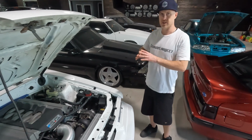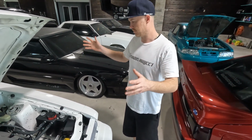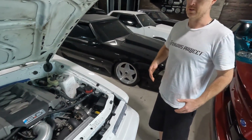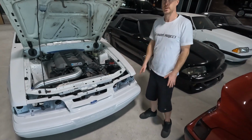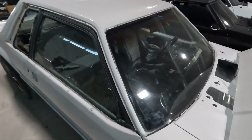It's going to go to paint, and it's going to get all my OCD on it. Everything from the trim, full paint, headlights, taillights, different wheels, suspension setup, and the whole interior is going to be done. It's going to be a pretty cool project for 2022, so be sure to check that one out.